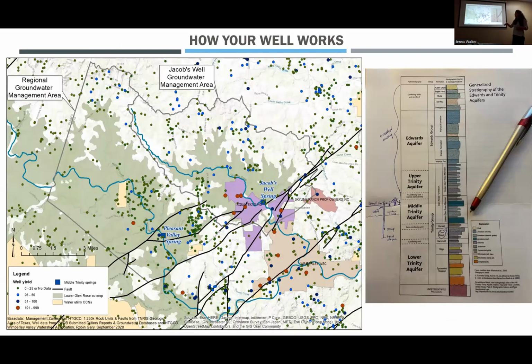And this tracks to, I said I was a map maker. We have Jacobs Well Spring here and Pleasant Valley Spring here, both of which were talked about in previous discussions. We have an outcrop of the lower Glen Rose, which is part of the Middle Trinity Aquifer. So lower Glen Rose, this is really creative, fancy geologic naming that is just really confusing. So the lower Glen Rose is part of the Middle Trinity Aquifer.